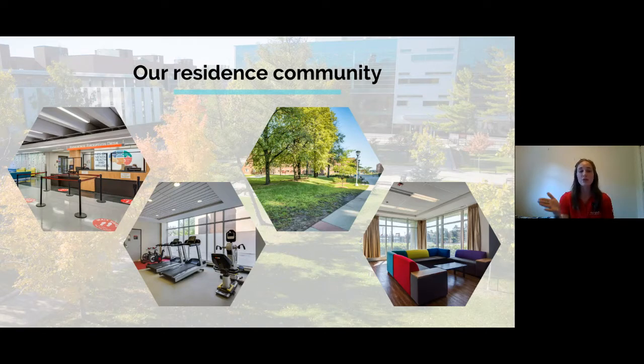On the far right, you'll see a picture of one of our TV lounges, which I was mentioning to you before, and each floor in residence has its own TV lounge. This is where a lot of floor events take place. I remember when I was in my first year, we would watch movies. The girls on my floor would watch The Bachelor every Monday night. We had our holiday party in that room where we got to decorate cookies, and everyone came and wore their ugly holiday sweater. We decorated a tree. I remember having spa nights in there. So really, you can do anything that you want.